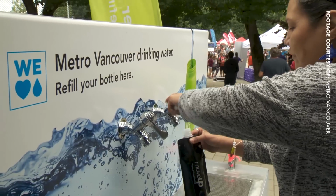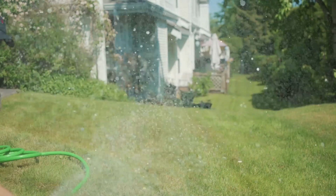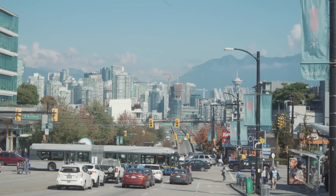So I want to give credit where credit's due. It seems like a mixture of public awareness campaigns, policies for more water-efficient buildings, and water restrictions in the summer have really gone a long way to reducing our water usage.